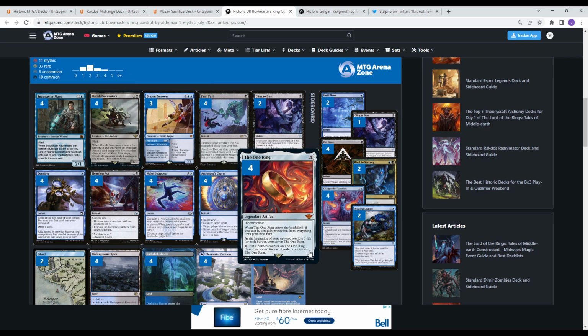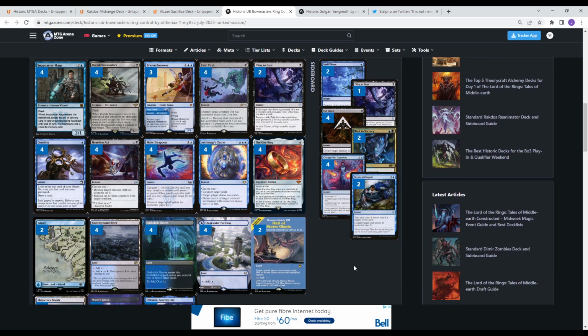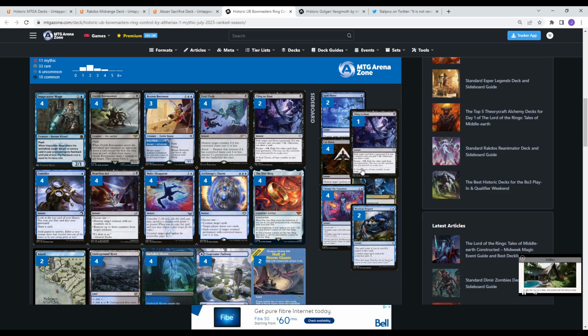You have the One Ring in here, some counterspells mixed in, Heartless Act, Fatal Pushes, Consider, Cling to Dust for graveyard hate, and Storm Giant as another threat. Just some tempo cards, more counters in the sideboard for various things, Cut Downs, and Cling to Dust. I played a game of this just to get a feel for it.